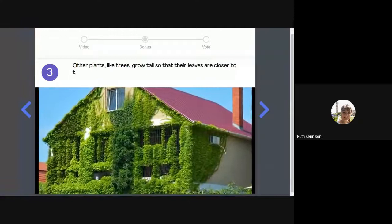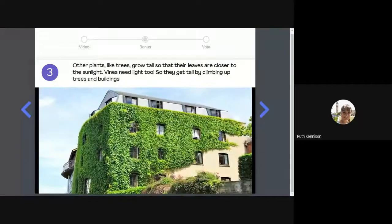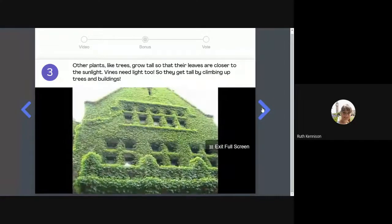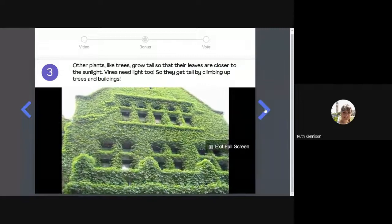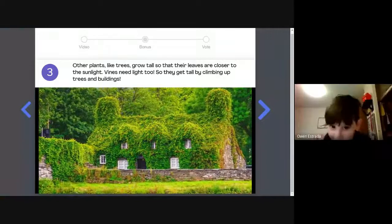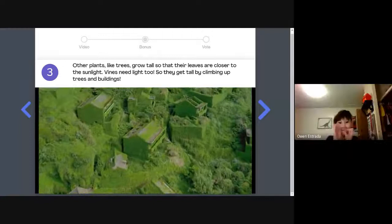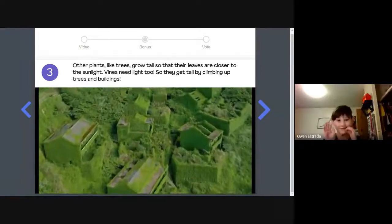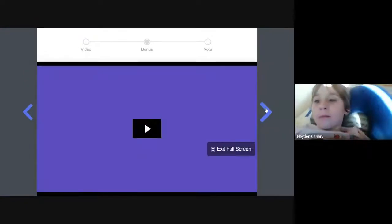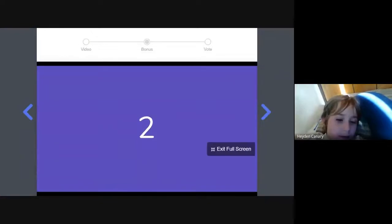Other plants like trees grow tall so their leaves are closer to the sun. Vines need light too, so they get tall by climbing up trees and buildings. Whoa, look at all those covered in the vines. That house is fully taken over. Yes, they didn't actually give us an answer though to that house. Interesting. Number 2.